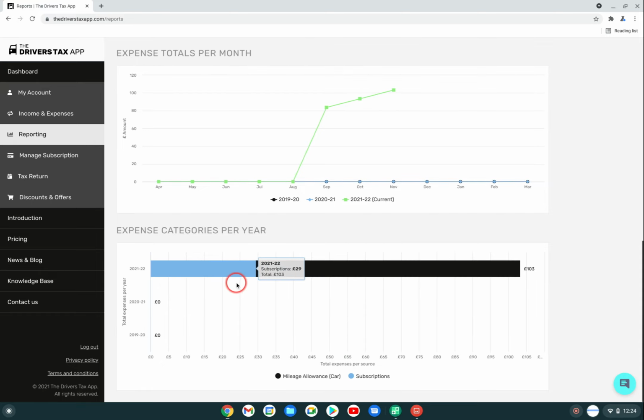And then you can see expense categories per year. Now this is quite handy because for the current year I can see that I paid £29 in subscription fees. That's 3 lots of £9 odd for this actual software out of a total of 103, and then the other £74, which you can see here, is the mileage allowance, which is basically the mileage I've driven.